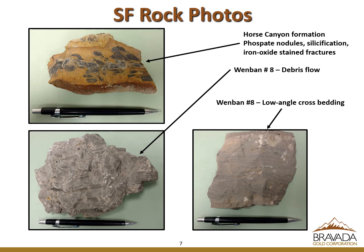Now, the Windband Formation itself, number 8, is exposed on the surface. There are some diagnostic fossils right at the transition to Horse Canyon Formation. But the reason the Windband can be a fabulous host rock is because it has very, very permeable sediments that are carbonate bearing, and so the fluids that come in will enter these permeable rocks, and because they're carbonate bearing, they'll have a chemical reaction. So debris flows, such as the lower left hand side, look like a fabulous host rock. The low angle cross bedding typically is indicative of some pretty good permeability as well.